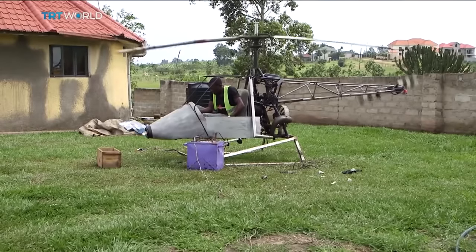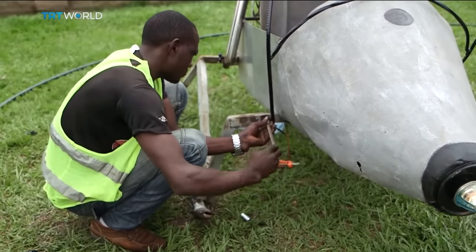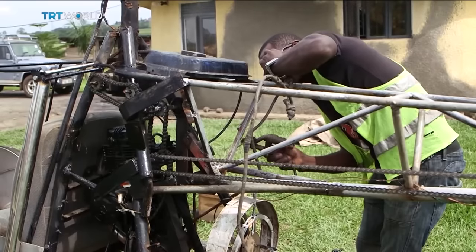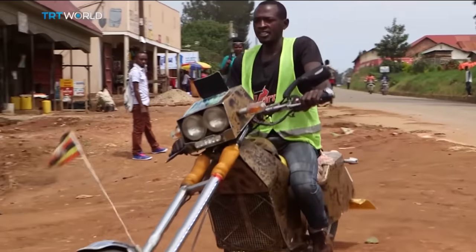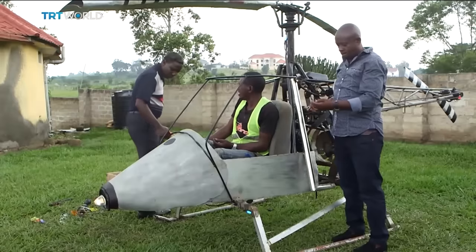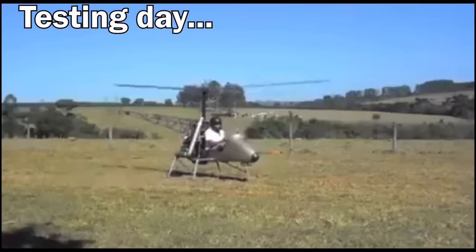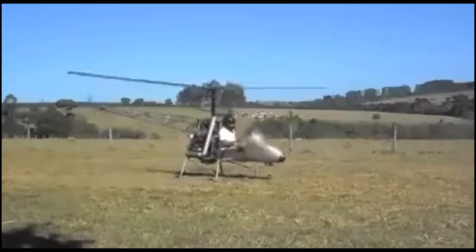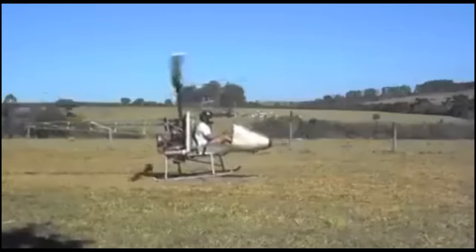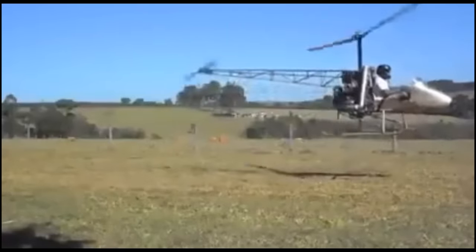This is Joseph from Uganda, 5-year-old creation. A homemade chopper, built locally from scrap metals. He's a motorcycle mechanic and is about to take his homemade chopper for a test flight. The aircraft successfully takes off, but when it tries to land, this is what happens.